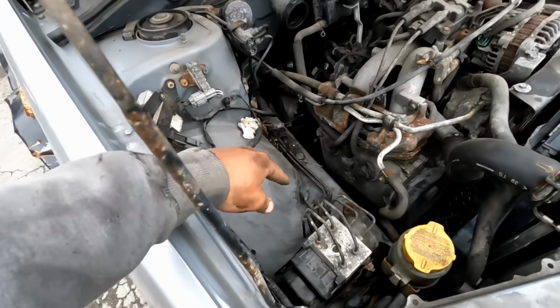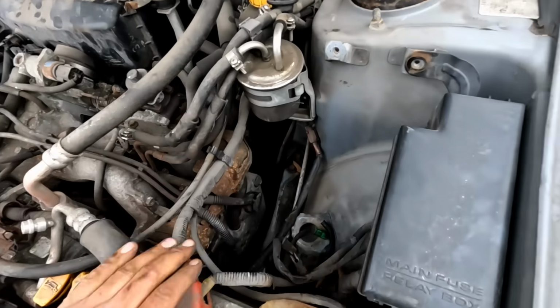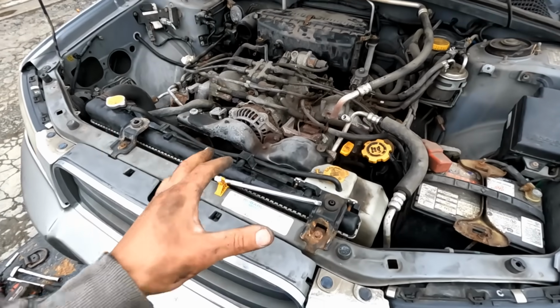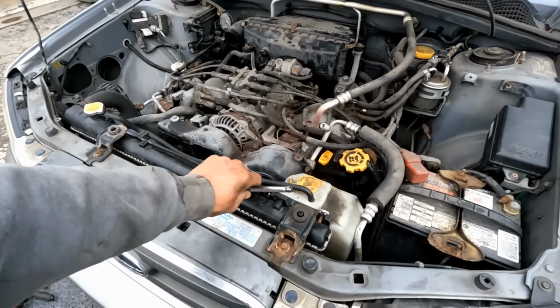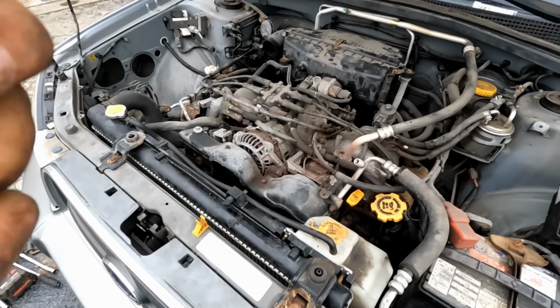If you take the air box out, you can get to this side really easy, and if you take the washer tank out, you can get to this side really easy. So it is super easy to work on, and I don't mind doing head gaskets on this, but I think it'd be cooler to just toss some eggs in there and see how long we can run it. Let me know in the comment section, is that what we should do?